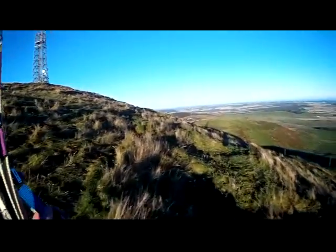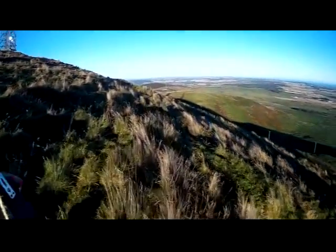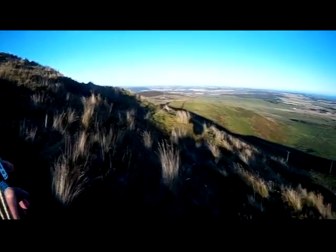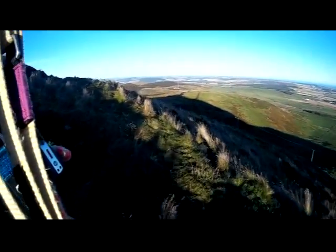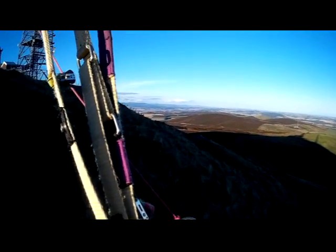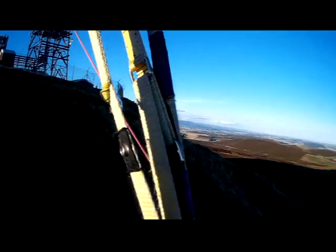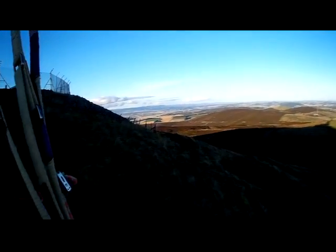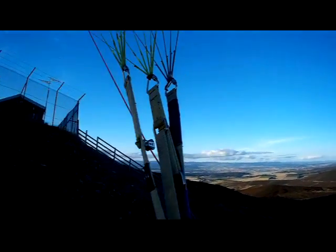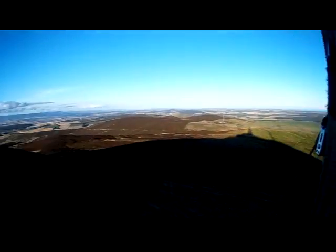So the general wind direction's varying a bit between south and south-southeast. Later on in the day it went further round, but earlier on in the day it was all over the place. So it's just some nice floaty flying. So carving round almost into the slightly lee side, hop over the fence and carve back.